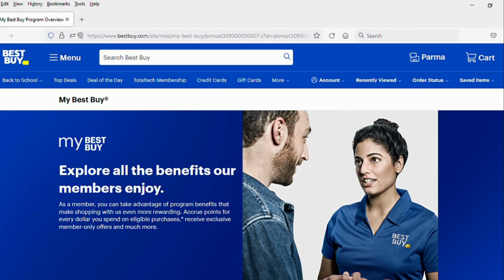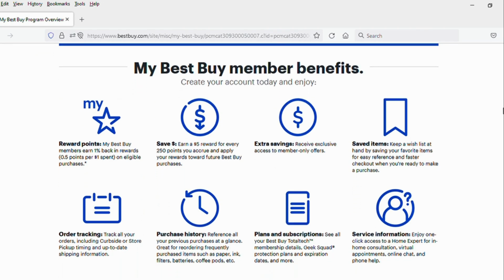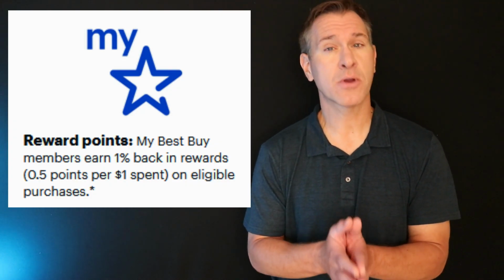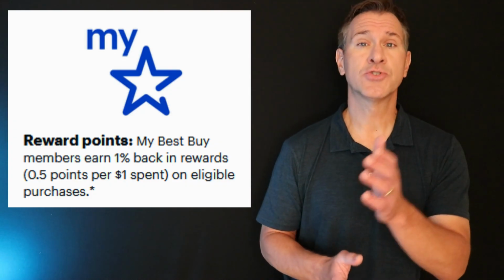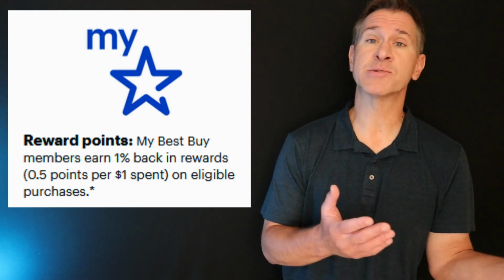Now, before we talk about the Best Buy credit cards, we need to talk about the My Best Buy Rewards program that you can be part of even if you don't have one of the Best Buy credit cards. The way that program works is for every dollar you spend at Best Buy, you get a half point. Each point that you earn, however, is worth 2 cents. So essentially what that means is you are getting a 1% reward on the purchases that you make at Best Buy through the My Best Buy program.